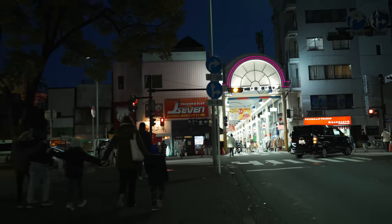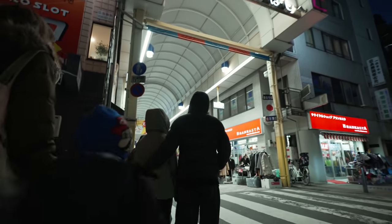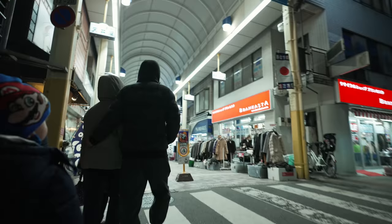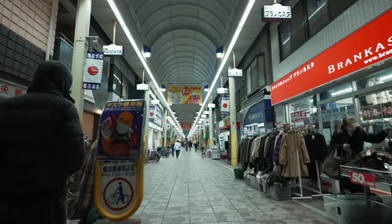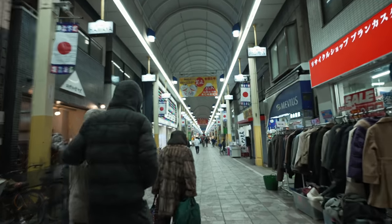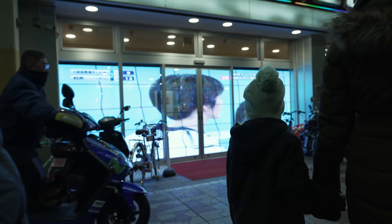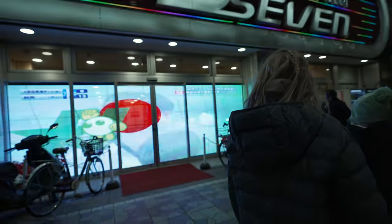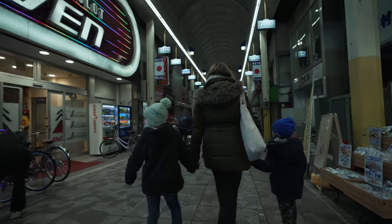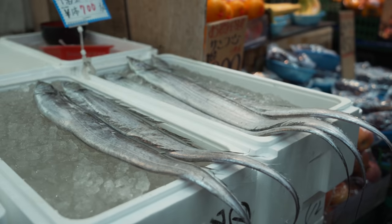After grabbing a bite to eat, we headed over to the Yokohamabashi shopping district, a bustling covered shopping gallery lined with over 130 stores and stalls selling fresh and prepared foods. The atmosphere was vibrant and fun. We loved it. Look at their door here. The whole door is a screen that lights up. Isn't that cool? The cool little fish market here. All kinds of stuff in here.